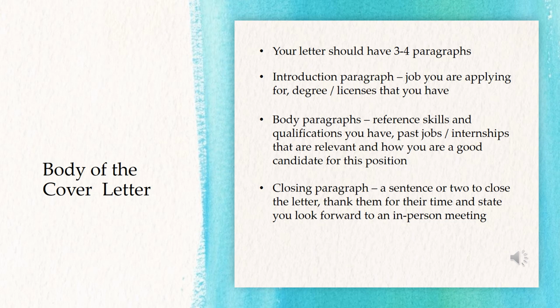Your cover letter should have an introduction paragraph that tells them what job you are applying for and what your educational degrees are. Then you should have 2 body paragraphs focusing on the qualifications for the job and how you meet those qualifications. If you have had a job or volunteer work where you have gained skills relevant to this position, then discuss them in the body of the cover letter. Then you will want to add a few sentences to close the letter, thank them for their time, and sign the cover letter.